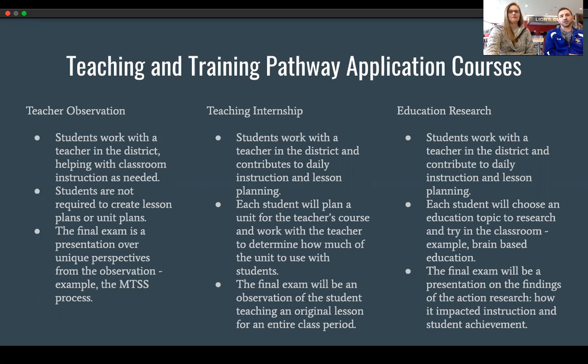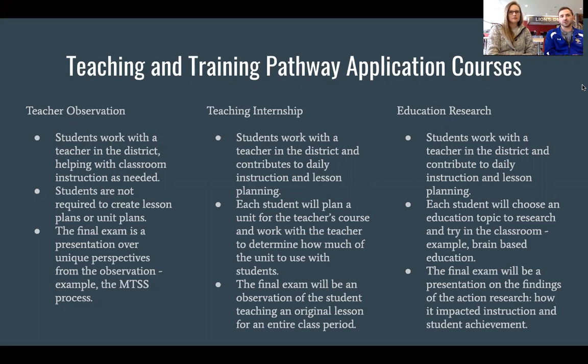We're going to talk to you a little bit about the next steps in the education pathway as far as teaching and training go. First one we're going to talk about is teacher observation. And no, that is not just sitting in a classroom watching a teacher teach for the whole lesson.